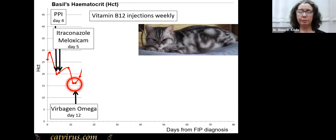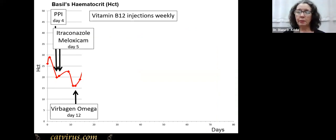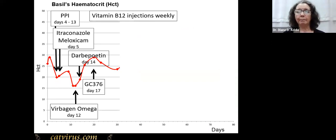And I pleaded with them, please don't do that, because I had seen records of both Rolly and Luca who had dry FIP and profound anemia, and they had both died within hours of a transfusion despite being blood type match. They were both blood group B, and despite that, they went into shock hemolytic anemia and had to be euthanized. So I said, please use darbepoetin instead to stimulate his red blood cell production. And he was given that on day 14, and his hematocrit did go up. And then the GC376 arrived on day 17.